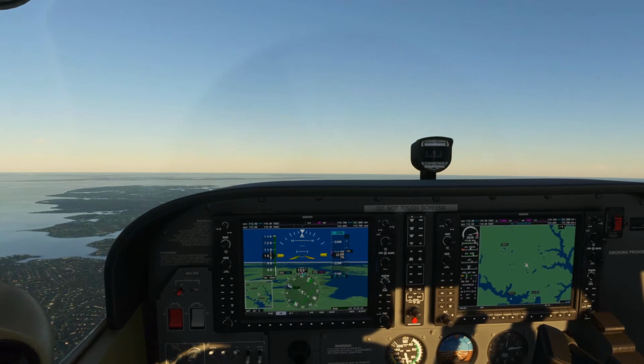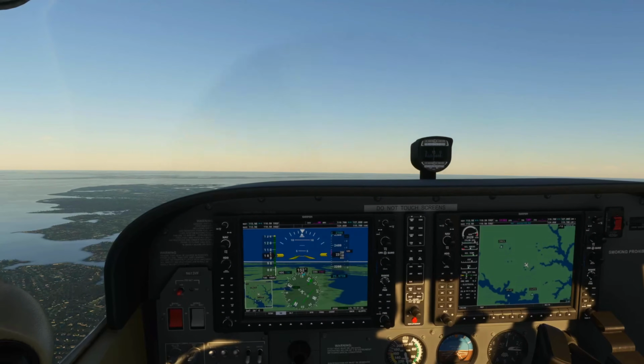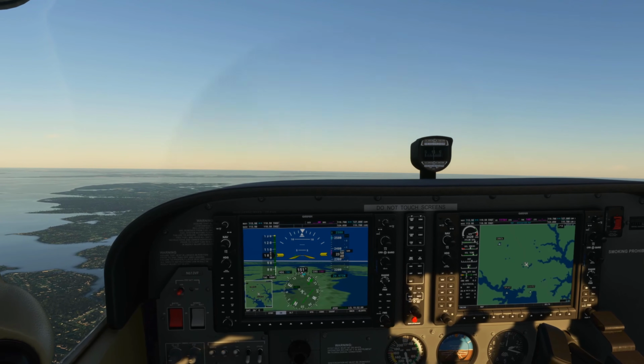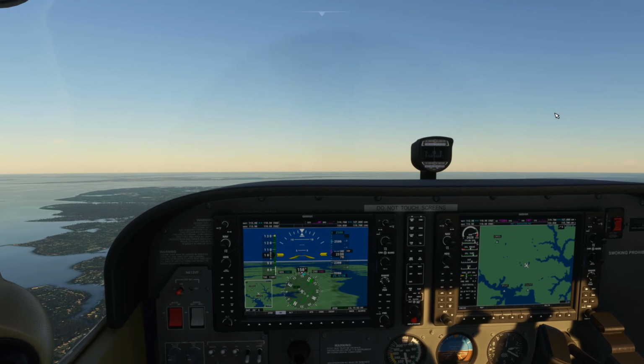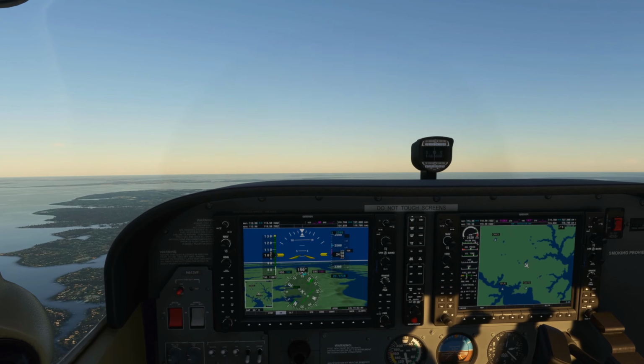Alright, so the plan here is going to be to level off around 2,500 and just do some maneuvers out over the bay. We'll be in the Bravo for a little bit longer, but we're cleared as long as we stay below 3,000 feet.